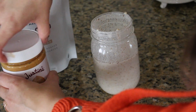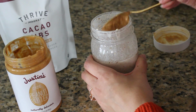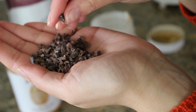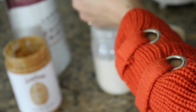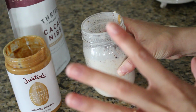So I'm just gonna put about a teaspoon of peanut butter. It makes the oatmeal really, really creamy. Cacao nibs, which are like little bites of sweetness. And I'm gonna just drizzle those. And that is how I'm gonna eat this oatmeal.